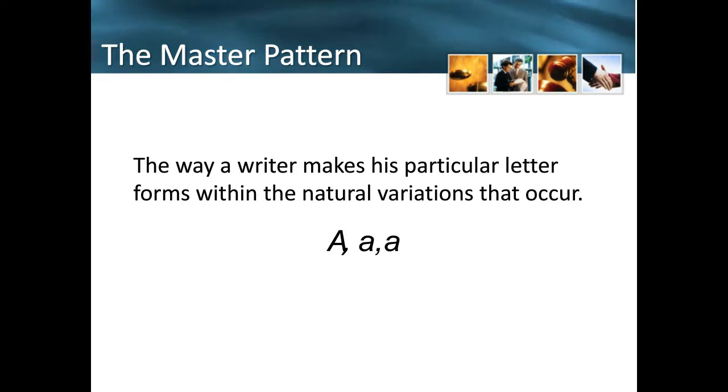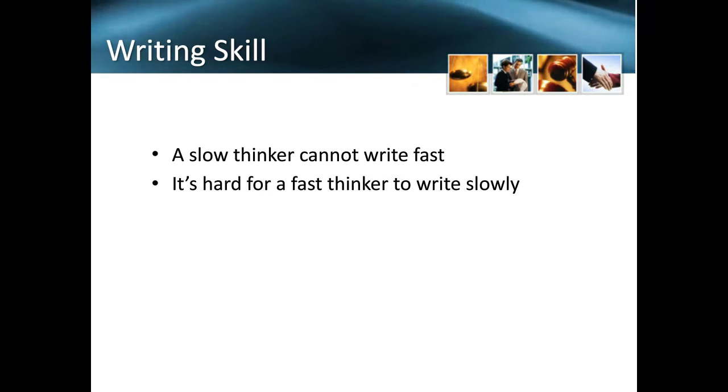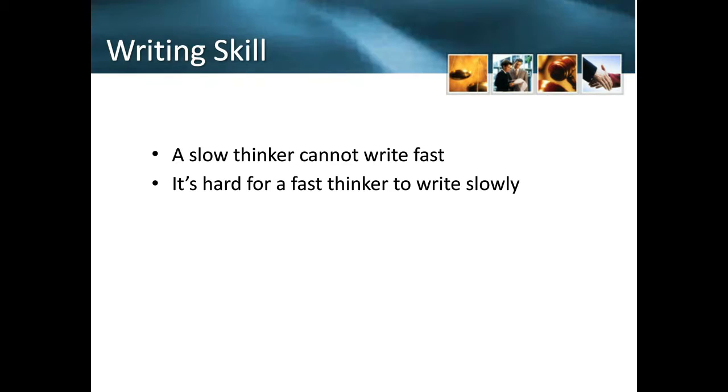Now, there are some basic propositions about writing skill that the expert needs to keep in mind, and this is important information for you too. First of all, a slow thinker cannot write fast. They're thinking slowly, so they're going to write more slowly. It's hard for a fast thinker to write slowly. You could try that experiment. If you think quickly and you write quickly, try to slow it down and see how that feels.